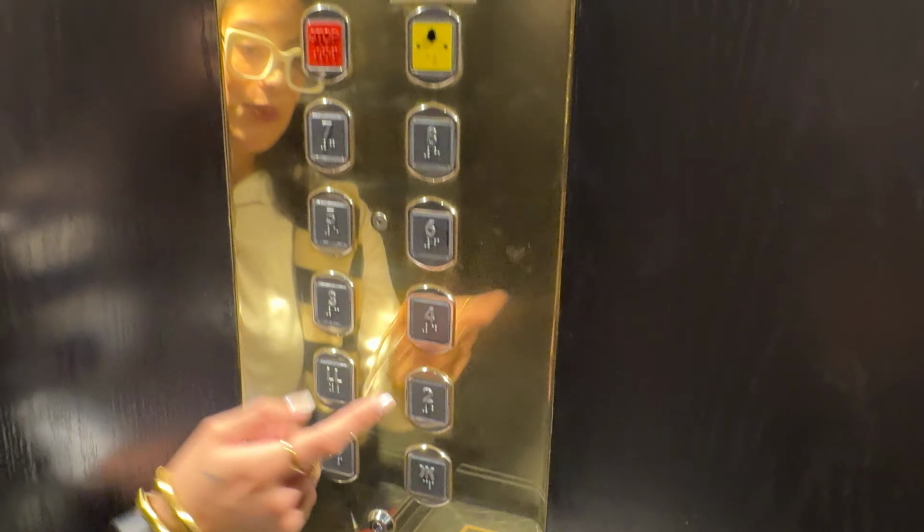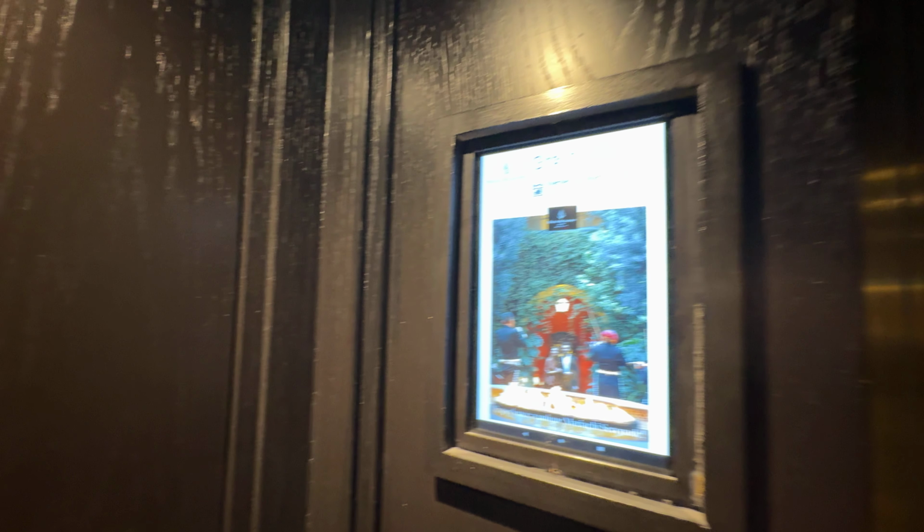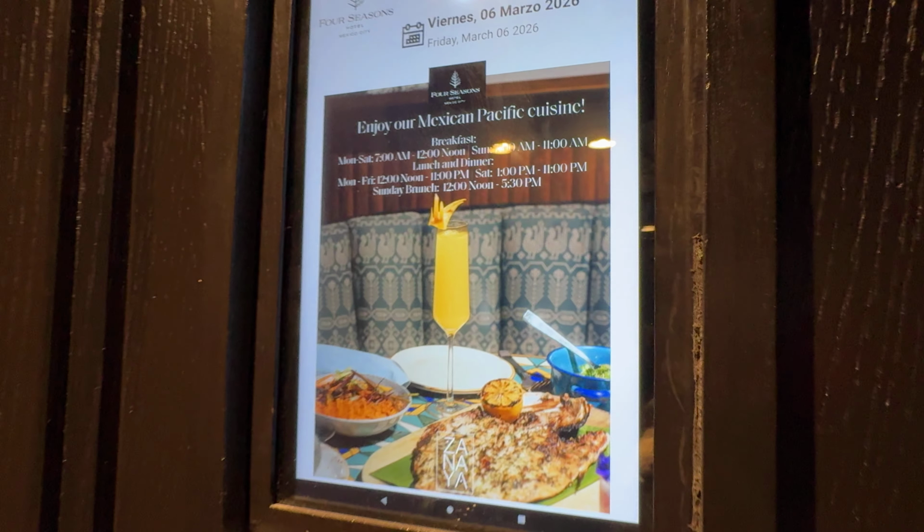This is a different elevator because that's the one that is renovated. And well, we're starting with the next one. But this is one of our classic elevators. That, in my opinion, I really like them.